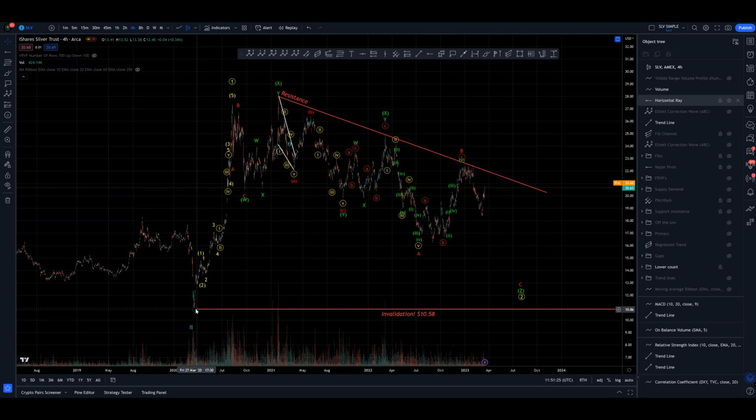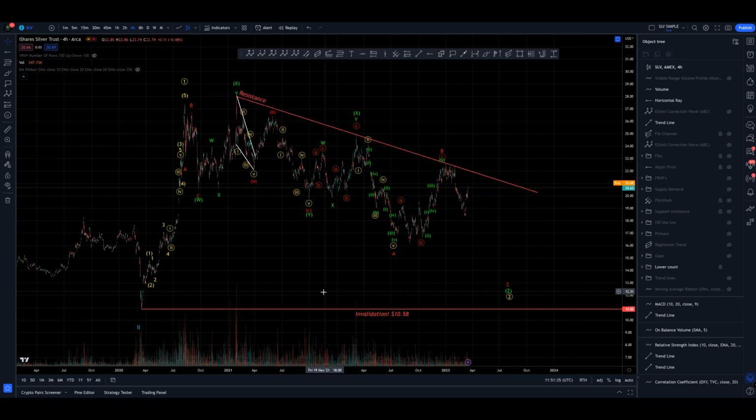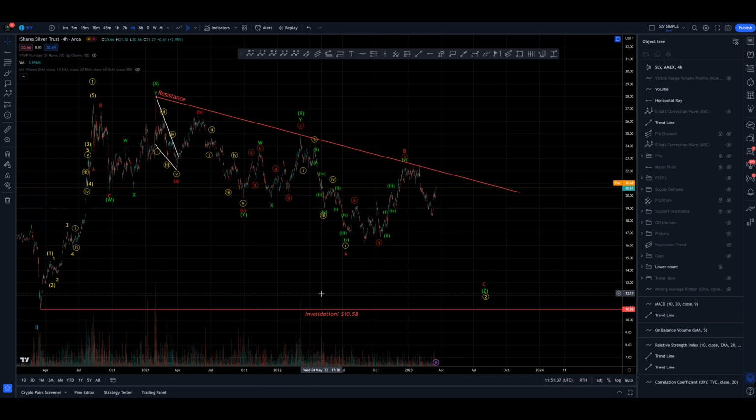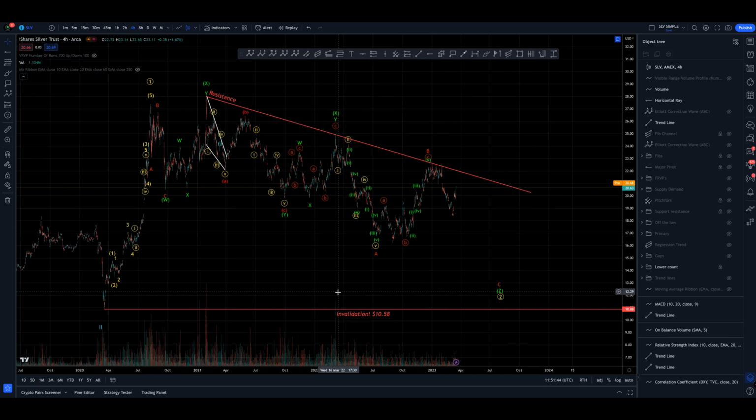That would be the equivalent of breaking the same. Actually, no, it would not be the equivalent of breaking the March lows in gold. It would be the equivalent of breaking the 2016 lows in gold. So, yeah, they're not the same asset, is my point. Silver's still languishing down here at the lows. Gold is almost at all-time highs. So silver's got a lot of catching up to do.